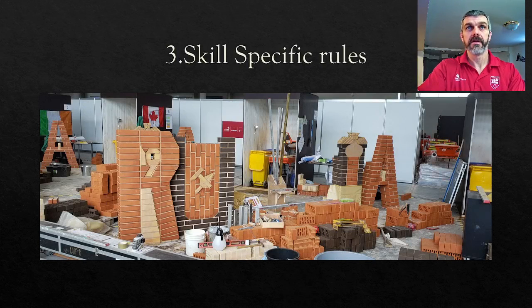Skill-specific rules. Competitors are not allowed to bring personal laptops, tablets, or mobile phones into the workshop. No other communication devices as well. Set square templates are allowed to be brought into the competition in increments of 15 degrees. This would allow you to have 15, 30, 45, 60, 75, 90 degree templates set up to help with some of these angles that are built in these projects. Brick templates of half, quarter, and 3/4 are also allowed to be brought to the competition.